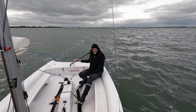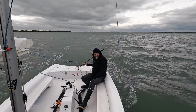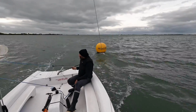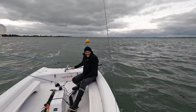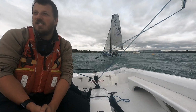You can see here the typical form of a modern dinghy, a very fine bow and then very wide stern quarters that provide an awful lot of form stability to the hull. Some dinghy cruisers there. Yeah.